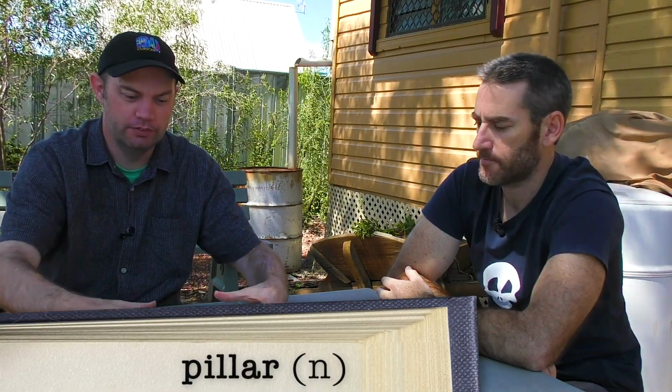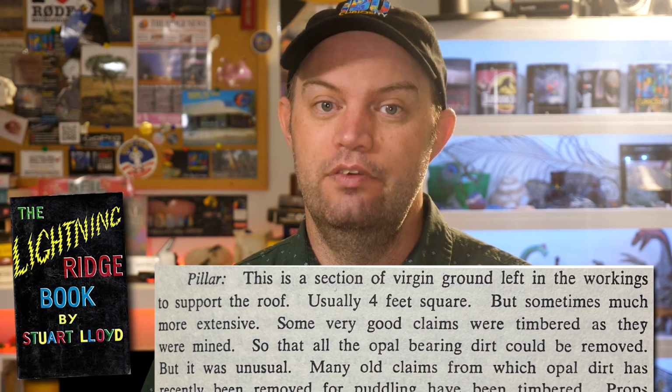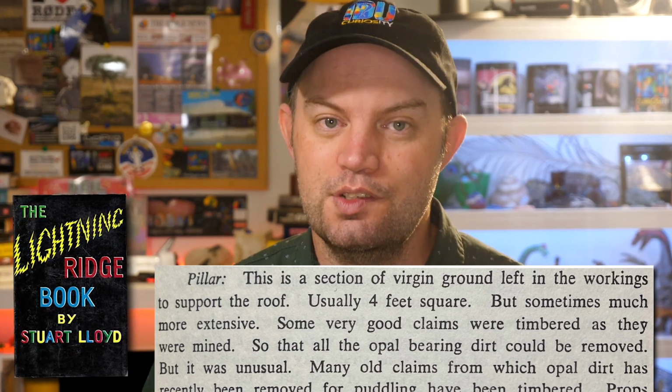Just to touch on a couple of words from that explanation, we have a pillar. A pillar is a column of opal dirt that's been left in place underground. It's load bearing, so you may have dug around it. From Lloyd's book, we have a pillar as a section of virgin ground left in the workings to support the roof. Lloyd further goes on to warn that if you're gouging opal out of a pillar with a pick, and the pillar starts to spit dirt and rocks at you, you should probably stop, because the pillar is being heavily compressed by the roof of the mine and you're in considerable danger, so probably don't do that.